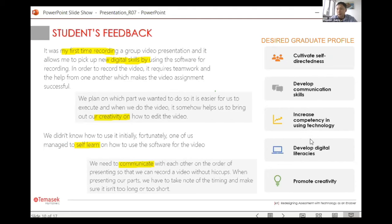So one thing that might be on your mind right now is if you are not familiar with all these video editing aspects, so how? In fact, there's no cause for concern, because these students, being digital natives, the younger full-time students in this example, have no problem picking up these skills on their own, as many did, even though it was their first time doing video filming and editing.